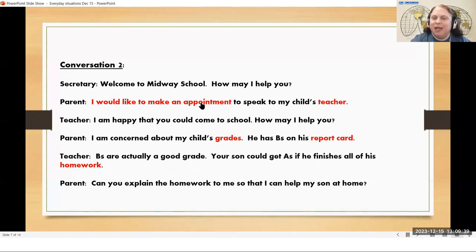But the parent asks, "I want to make an appointment. I want to choose a time to speak to my child's teacher." And this is necessary to do. You cannot just go to school and walk into your child's classroom and begin to talk to the teacher. The teacher is busy. The teacher is teaching a class. The teacher cannot just talk to parents all day. You must choose a time that the teacher is available, maybe when the students are at lunch, maybe before school, maybe after school. You will make an appointment and come to speak to the teacher at that time.